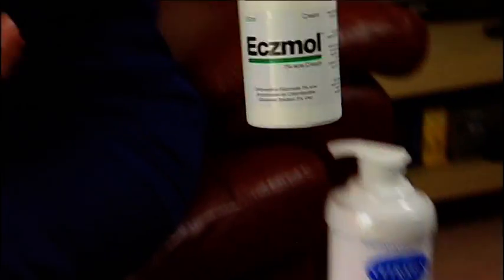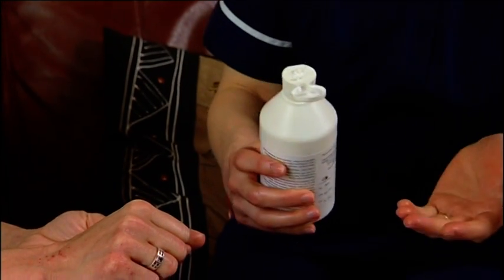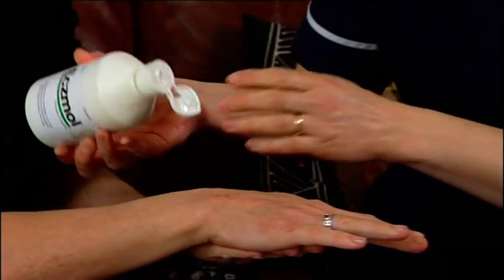When you think about how to treat patients with eczema, especially in primary care, probably everybody should have complete emollient therapy. But in addition to this, it makes sense to add topical antimicrobials such as Eczmol. And rub it in a downward direction as you would your moisturiser.